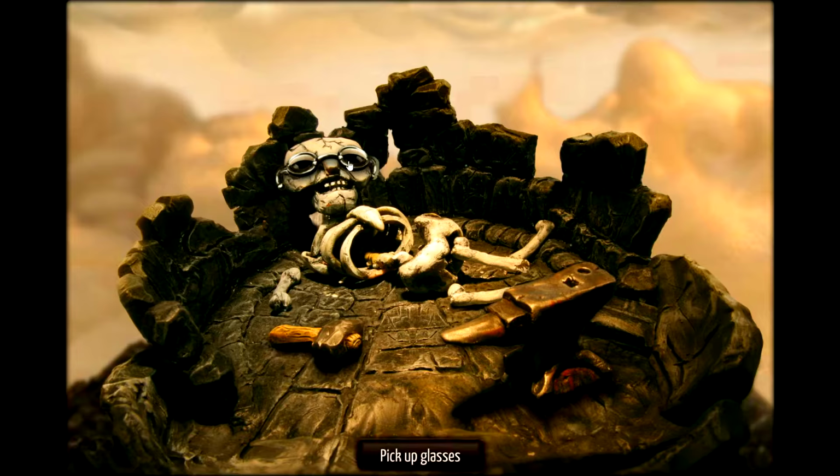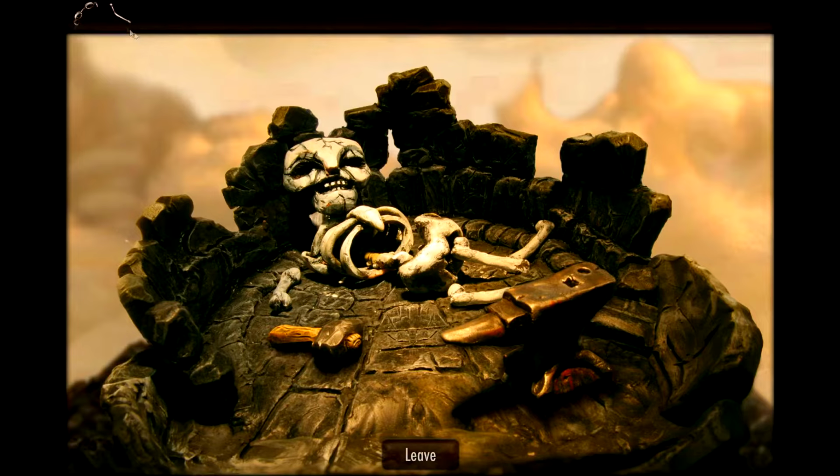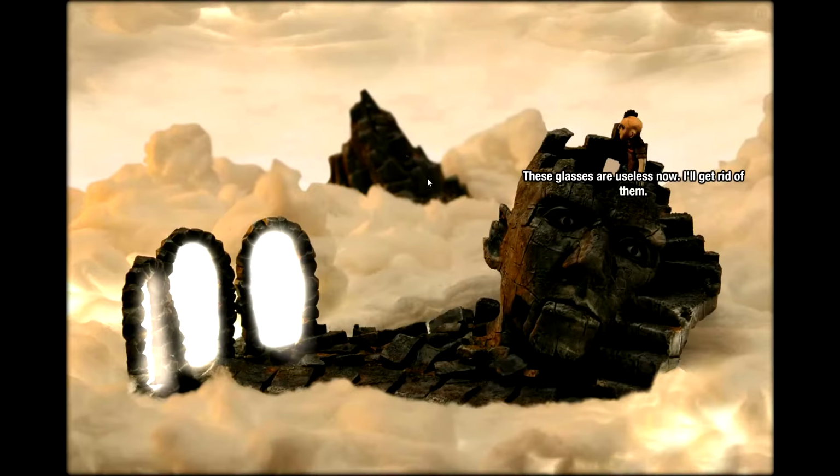Okay, well. This is so creepy. It's the remains of someone long since gone. From the looks of these tombs, he used to be a blacksmith while he was still alive. And we just stole his glasses. We can remove the lenses. Okay. These glasses are useless now. I'll get rid of them.